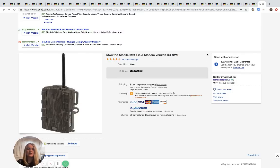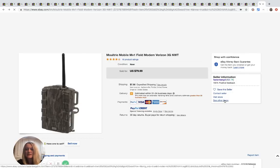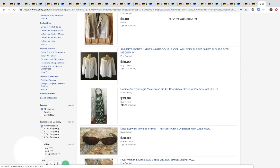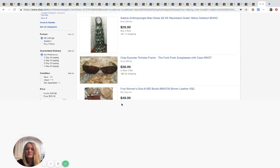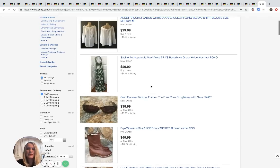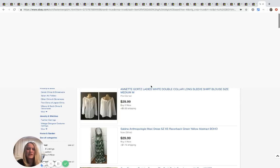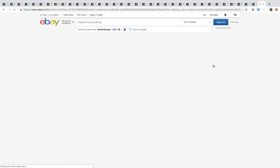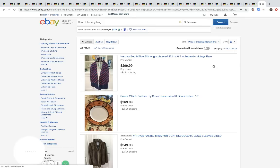All right, so now we are going to go see other items. If you want to check out this seller's solds, you want to go over here to the side panel and click sold listings. But I'm going to go in and do my favorite thing, and I am going to search by highest first and see what else she has listed.